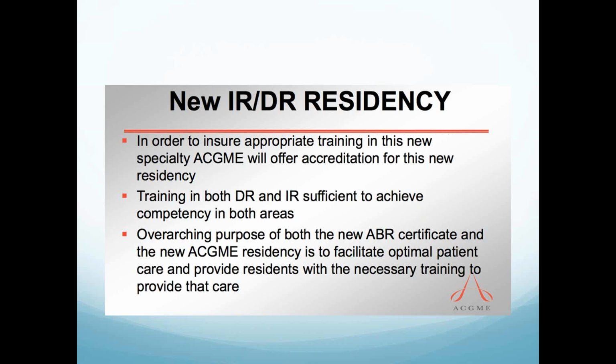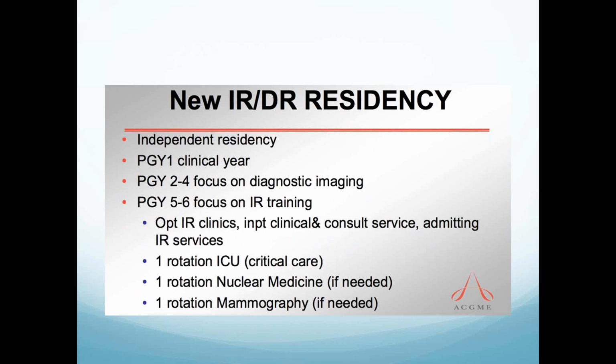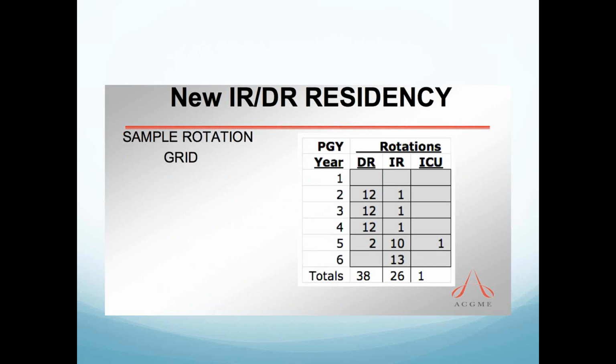Current training is not adequate to train an interventionalist to do what is needed to treat patients properly. So what does the new IR/DR residency entail? A year of clinical medicine or surgery, 2 to 3 years of basic diagnostic training with integrated imaging and clinical rotations, and integrated interventional radiology and clinical rotations. Their final 2 years are really focused on interventional and clinical rotations with outpatient interventional clinics, admitting services, consultations, and, like I said, a mix of therapeutic clinical rotations.